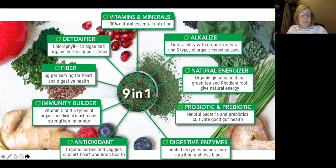And then as far as liver support goes, there's milk thistle in this product. As early as the 1st century, the Romans were using milk thistle to protect the liver. Dandelion is also in there, and that has been an important part of traditional Chinese medicine for about 10,000 years. And again, enzymes, which we'll talk about very soon.